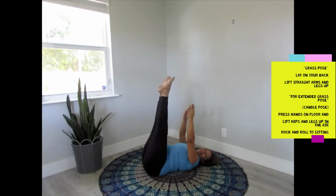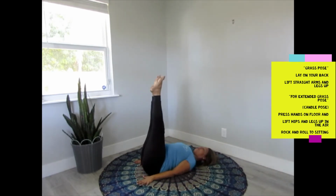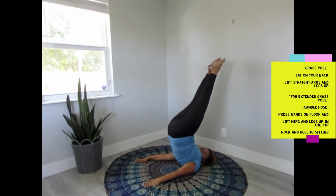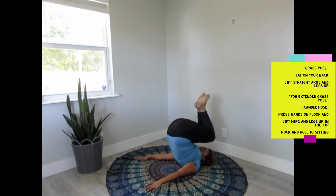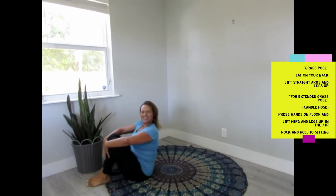You can also become a taller blade of grass, and you do that by going into what we call the candle pose. We're going to do that by pressing our hands on the ground, opening up our chest, and on the next inhale, we're going to push our hips up to the sky. 1, 2, and 3. Inhale, push up. Very good, like a nice blade of grass. Make sure your neck stays nice and long. And we slowly bring our knees through our head and roll slowly back into our sitting position.